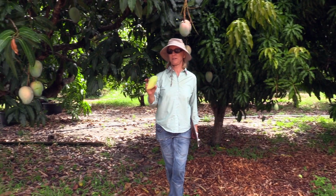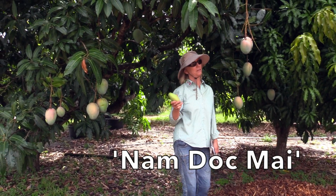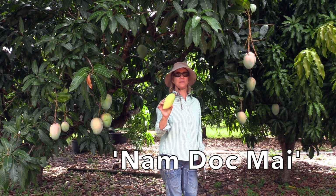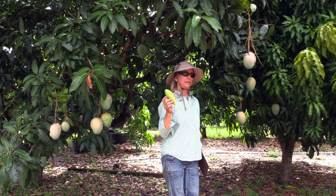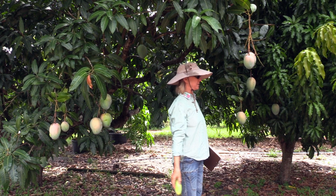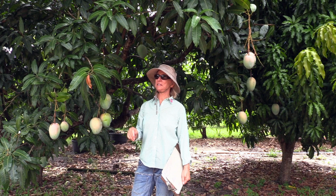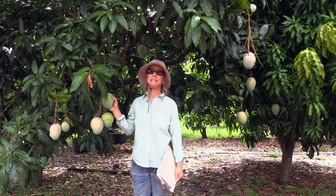Right next door, Nam Dok Mai. It's been a very long season for Nam Dok Mai. This fruit does not look fully developed, but there's still fruit hanging on the Nam Dok Mai trees. Next variety that comes to mind is Kent.